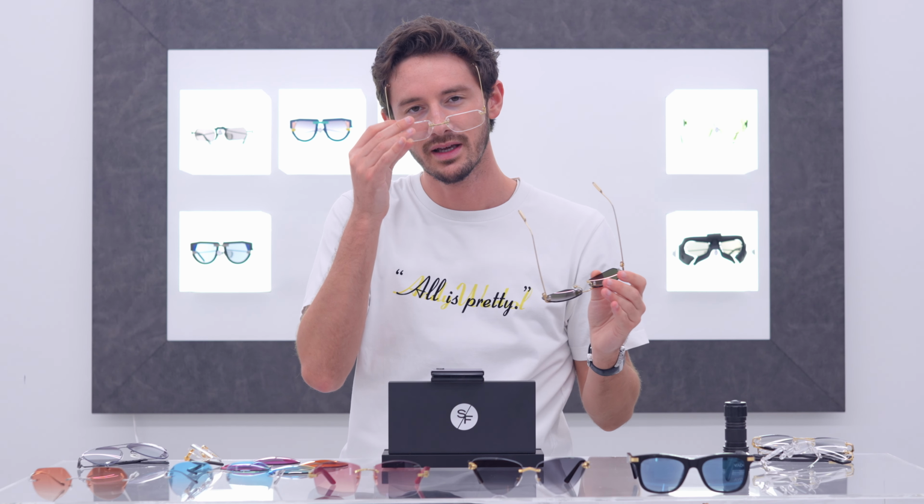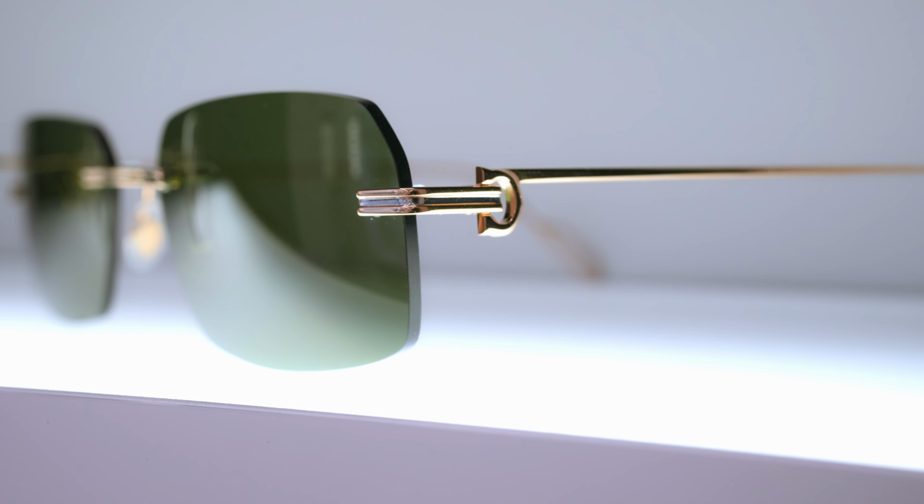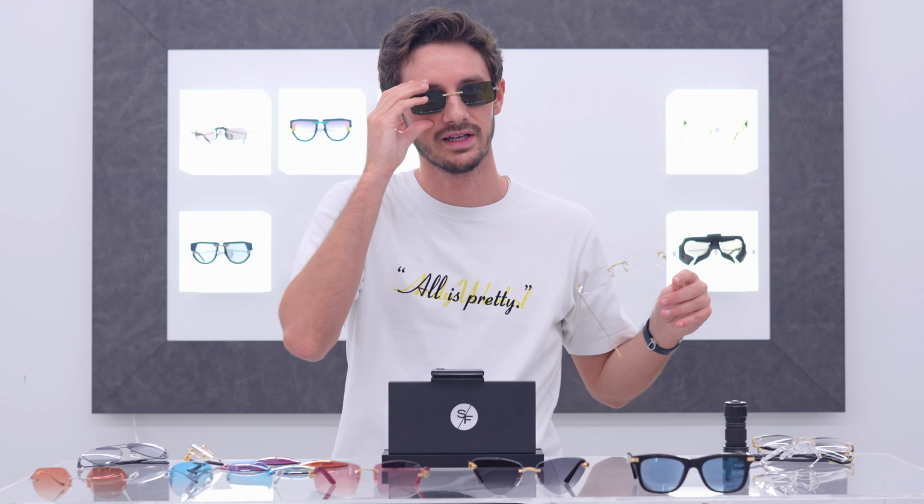A lot of people who buy Cartier, understandably, want to make the most out of it. And this really does that, because you can wear them indoors as glasses, you can wear them outdoors as sunglasses, you can wear them all day long, and they'll be perfect in almost all conditions. The only exception to that is when driving. Photochromic lenses aren't ideal because they don't really activate behind the windscreen. But if you're out walking, they'll work just like sunglasses.